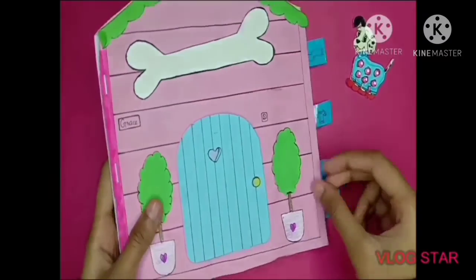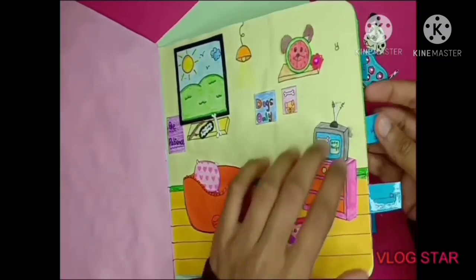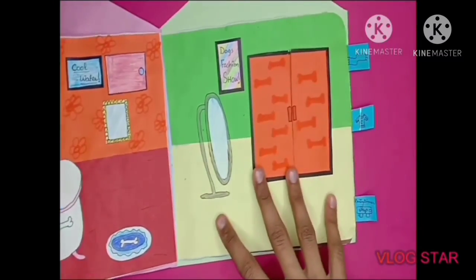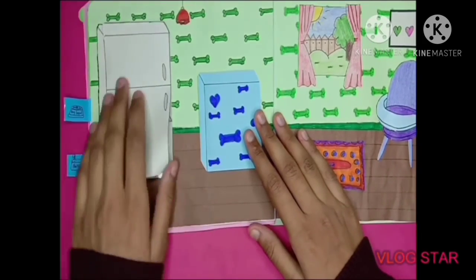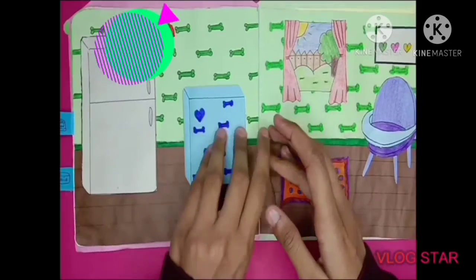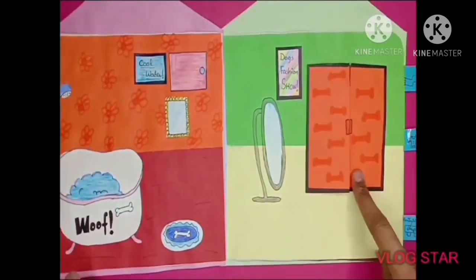That's all about my dog house. This is the best part I love. And now the bathtub, the cabinets, the wardrobe, and the kitchen, the fridge, cabinet, baby chair, puppy chair, window, all green.